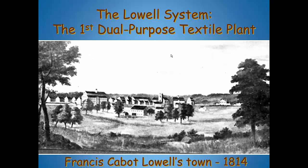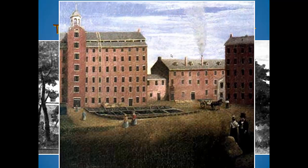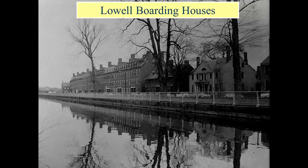Northern factories are going to begin mass producing textiles. They're going to mass produce farm equipment, other finished products as well, but textiles are going to be the big one. Growth of these factories is going to lead to the growth of major cities in this country. This is called urbanization, growth of cities, growth of urban areas. Lowell Mill is probably one of the more famous of these textile cities that are going to really develop. The Lowell Mill itself is going to house pretty much most of the employees that are going to work.